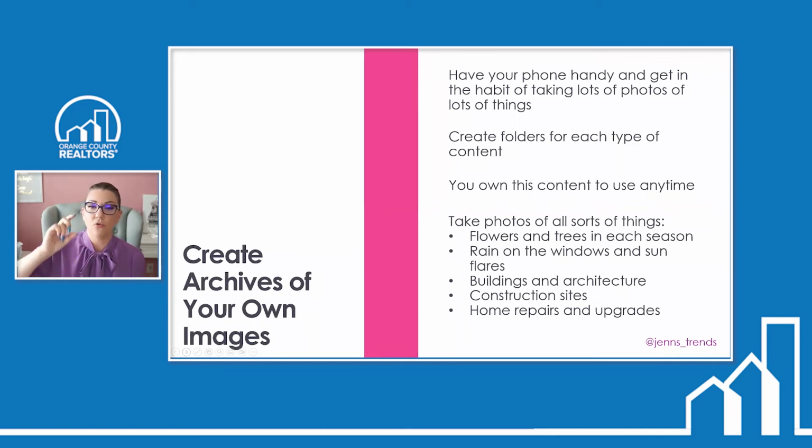Then I want you to create folders in your phone or in a Dropbox or something like that for all these different categories. So when you're out there taking photos, you can go to your camera roll and say, put it here, or just save it to your Dropbox and sort them when you get there. So the next time you need a photo of that, you're like, oh, remember like a month ago when we went out to dinner? Yeah, I have that photo. And you're not trying to Google and find something, but you've got your own photo that you took.